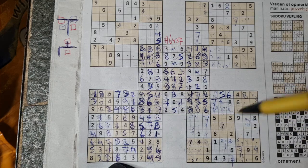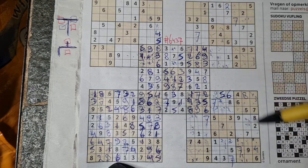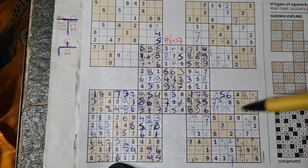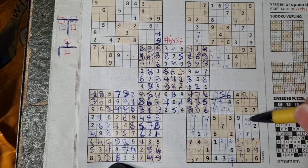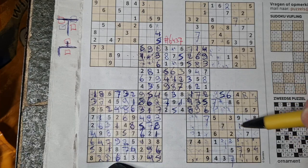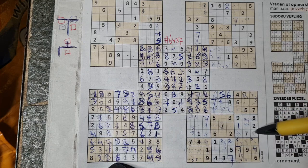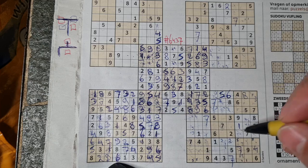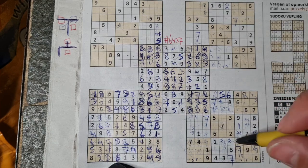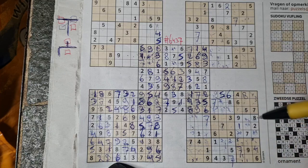3 missing numbers in this big square. One of the missing numbers in this big square is number 1. We have a 1 in this row, so no 1 in these 2 boxes, so 1 box left for the 1 in this big square, should be there, and these 2 are reserved for the 4 and the 6. So the other pair in this big square are the numbers 3 and 5, 3 and the 5. Let me mark those. So we have a 5 here, 5 there.